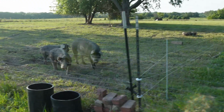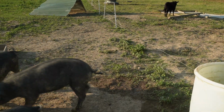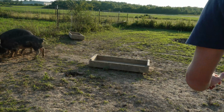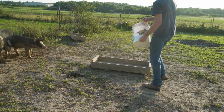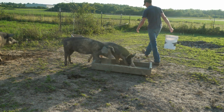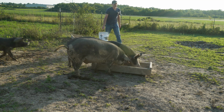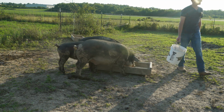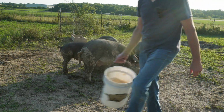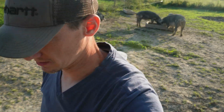So one of the things we have to do is get our escapees back where they belong. That's great. So now that they're back where they belong after tearing up the electric fence, we'll put some feed in the feeders and try to put everything back together. But first I have to feed the pigs that are in the pens.